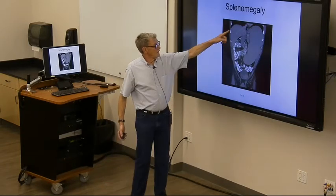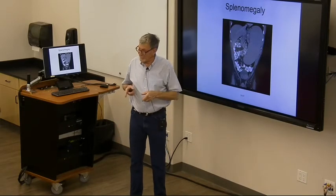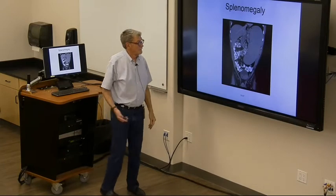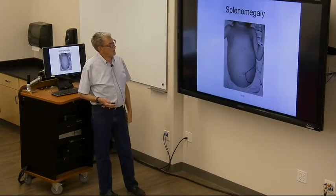Splenomegaly. There's the liver. Look at the spleen. Spleen's supposed to be that big. Not supposed to be that big. Splenomegaly.